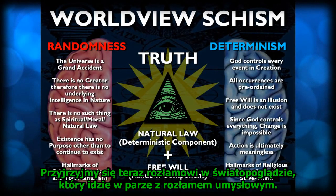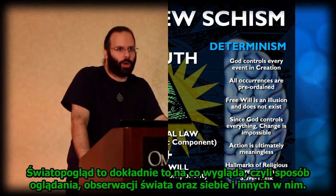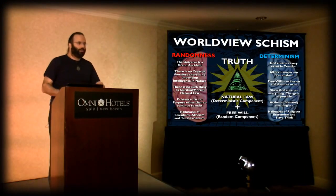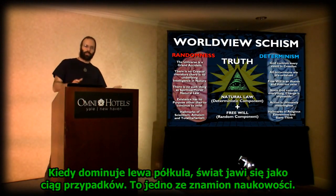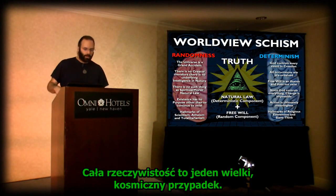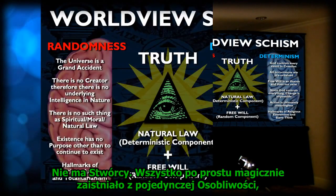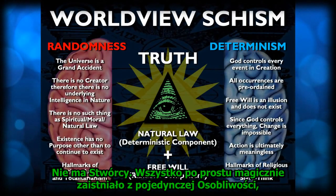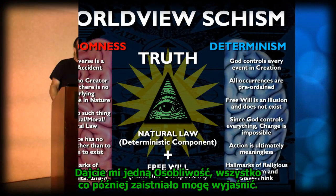So let's look at the worldview schism that goes hand in hand with the brain schism or the mental schism. And again, worldview is exactly what it says. How do you view the world? How do you view yourself in it? How do you view others in it? Well, when there's chronic left brain dominance, the worldview that emerges is one of randomness. And again, this is a hallmark of scientism. The world is this grand cosmic accident. All right? The whole universe is a grand accident. There's no purpose. Right? There's no creator. Everything just magically manifested on its own for no reason from a single singularity, a single point in space-time, for no reason. You give me that one, and I'll tell you everything else that happened after that.